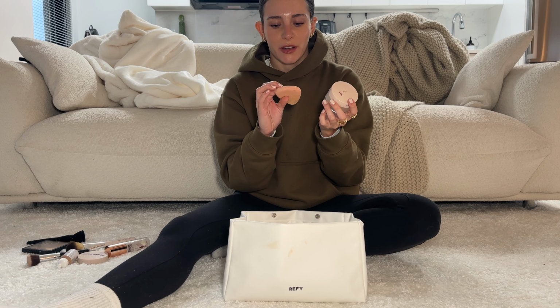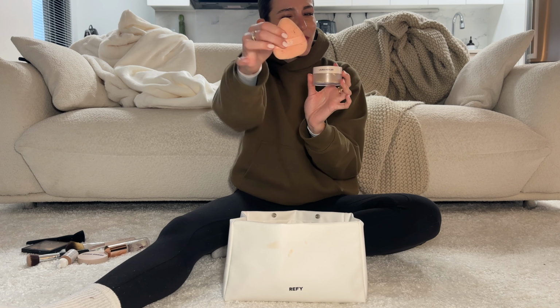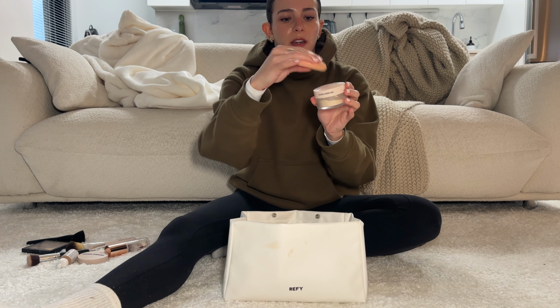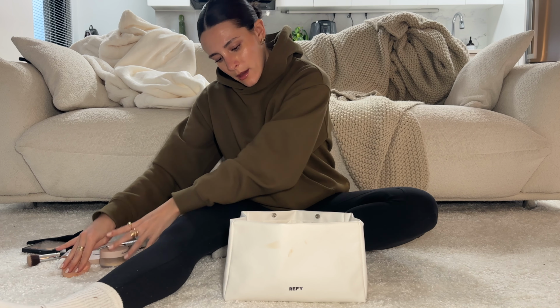I like to apply it with this puff. Don't look at how dirty that is. I'm only gonna show it to you for a second because it's filthy and disgusting. But this is the e.l.f. little powder puff guy. So I just put it on like this and do that on my hand to get the extra off, and then powder. It's a great setting powder and I love this little puff thing.